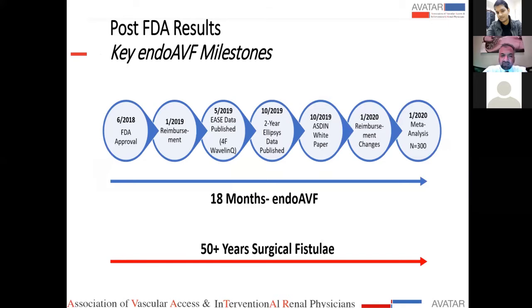So again, I'm going to talk about some of the data from the US perspective, so you will have to excuse me on that. But the Food and Drug Administration is the key agency over here that approves the use of any drug or any procedure. So after studies that were done for many years, and most of the initial studies actually came from South America and Europe, and after having gotten approval in Europe, I think in 2016, in June 2018, FDA finally gave approval. Then finally they decided in January 2019 that they would start paying for this as well. Then further data started to come out. The 2-year ellipsis data started to come out as well.